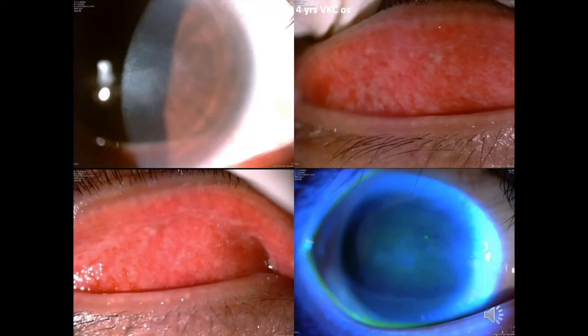For the left eye, the condition is almost the same as the right eye, because you can see the upper tarsal giant papillae disappeared again, and no mucoid discharge was found. You can see the corneal condition is very stable. The residual corneal opacity is over there, with no corneal epithelial damage after we use omalizumab. So this patient is very stable till now, with no recurrence of the vernal keratoconjunctivitis after we use the omalizumab.